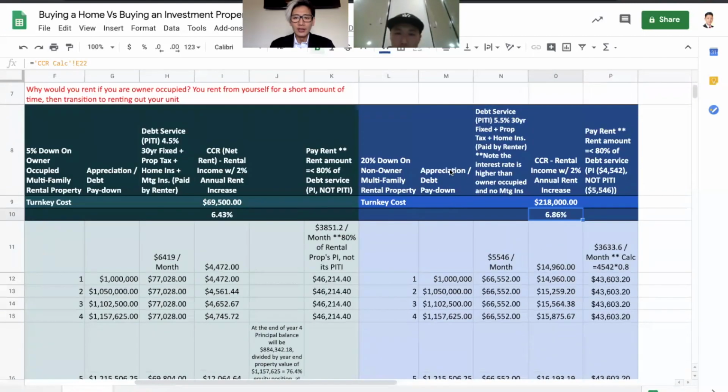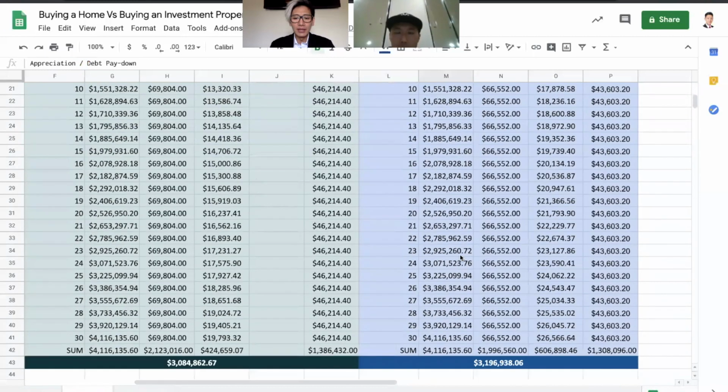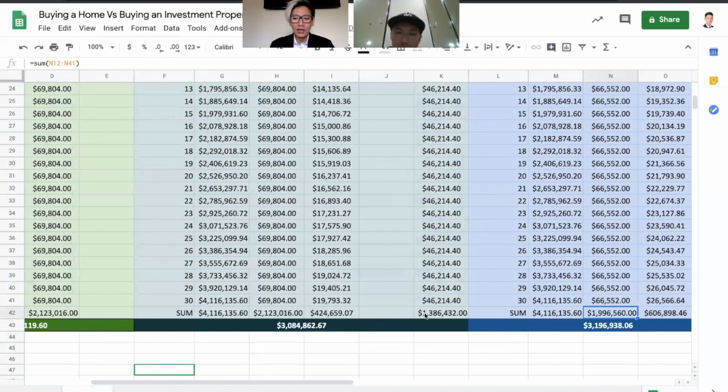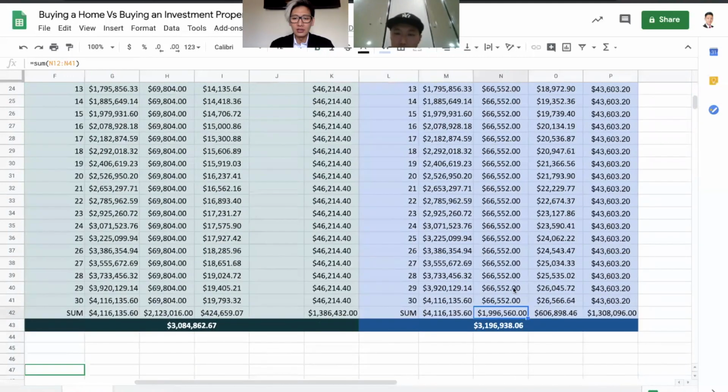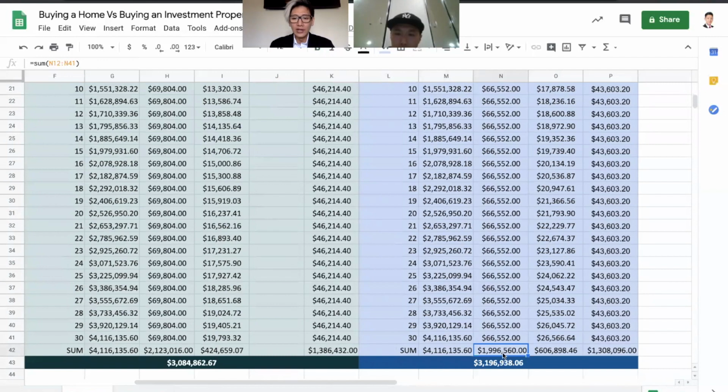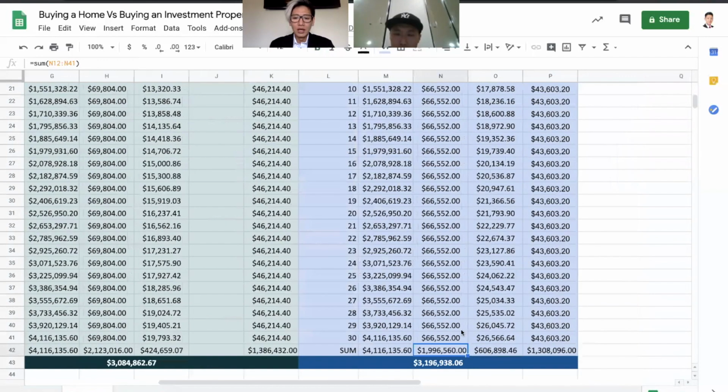If you look at this row here, appreciation versus debt pay down, same thing after 30 years, I'm at 4.1 million. My total debt obligations would have paid, why is this 1.996? Oh, because I put more money down. So now it's at $1.9 million, right? And again, I didn't pay for this. My renters did.